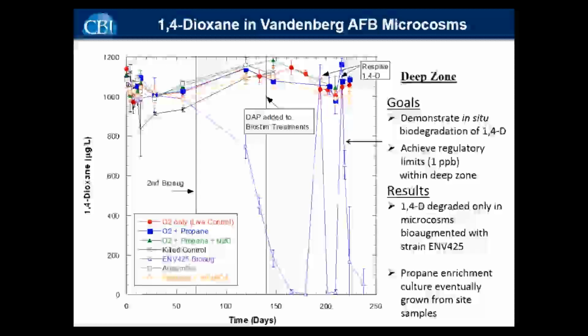This was some lab work done by Dave and his group for a site at Vandenberg Air Force Base, funded by the Air Force. What was interesting, and is not on the slide, is that in the shallow zone they actually had quite a population of propanotrophs, and therefore had the bacteria present to do the destruction. But the deeper zone at this particular site didn't have a good population of propanotrophs. So that was the one focused on for the demonstration, not only for the degradation of the 1,4-dioxane, but also to see whether you could enrich the propanotrophs that were there in low number, or whether bioaugmentation would be needed.